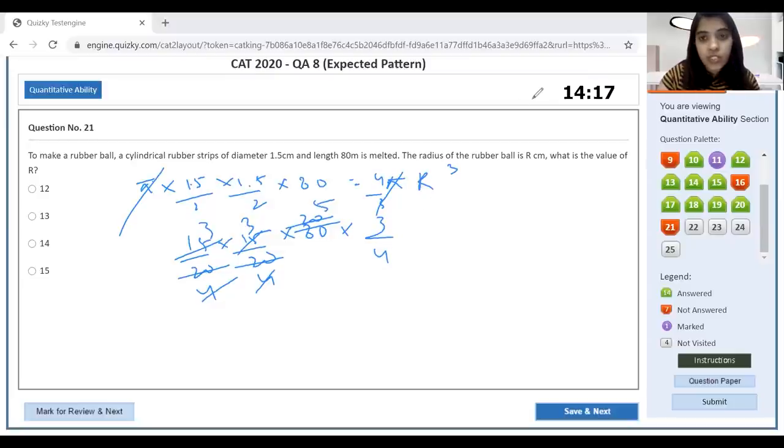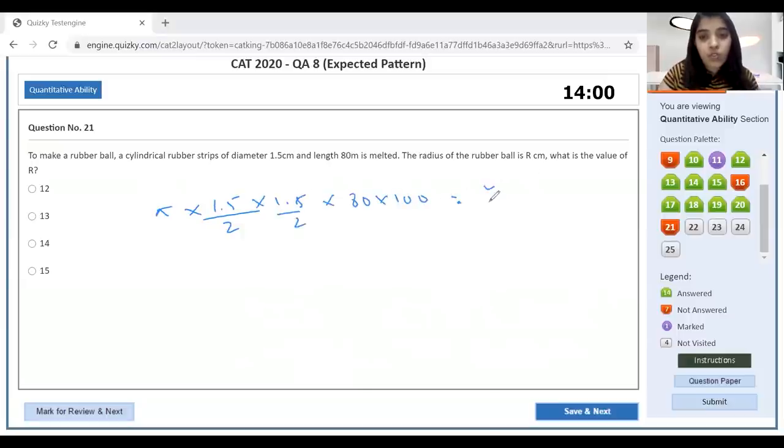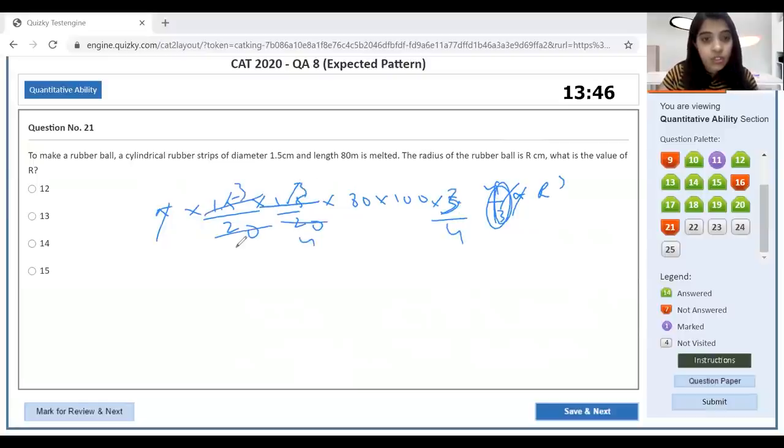Again, we're making a mistake here. We have 1.5 centimeter, right? So 1.5 by 2 into 1.5 by 2 into 80 into 100 is equal to 4 by 3 pi r cube. Pi gets cancelled here. So we have 15 by 20, 15 by 20 into 3 by 4. This gets cancelled, right? This is again 3 by 4. This is our entire cube, right?